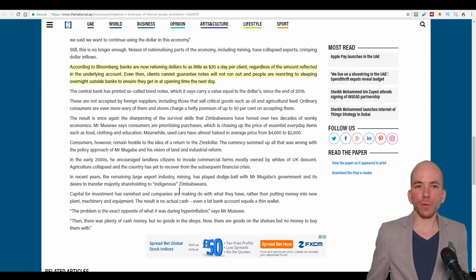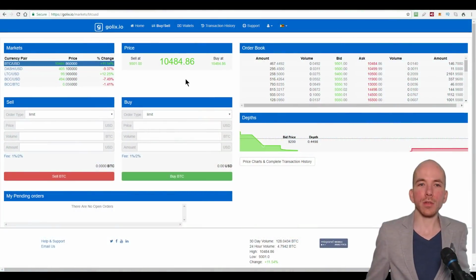Now, if you want proof that Bitcoin is actually trading over $10,000, I'll give you a live example. Here's me logged into my golix.io account. This is the actual live trading screen. Look, it's not a screenshot, it's interactive. Right here, price. If you want to buy a Bitcoin right now, it's $10,484. And if you want to sell a Bitcoin, you get $9,501 for it. Absolutely unbelievable.